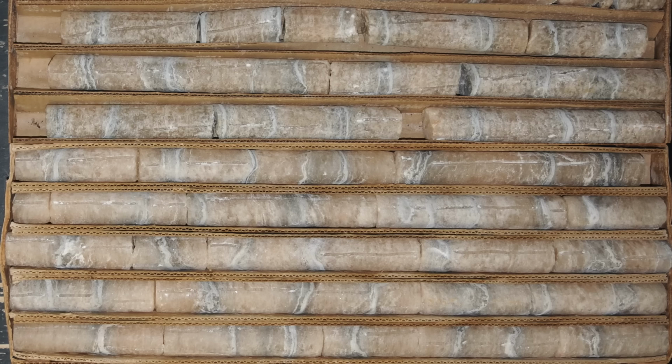And here is that core. Now, some of you still may not be sure of what type of rock you're looking at here. Let me give you a clue. You use it every day in your food. Yes, it's salt. Wow, that's rather unbelievable, but it is salt.